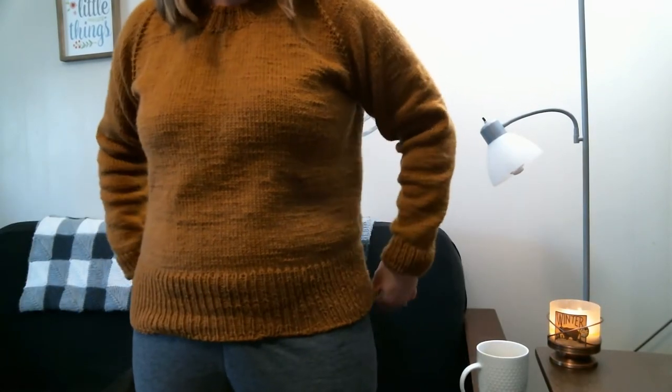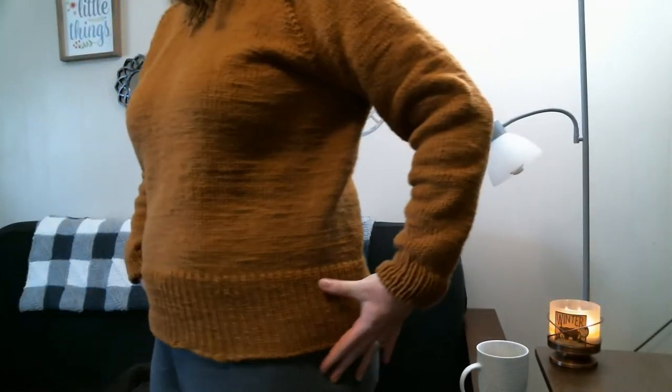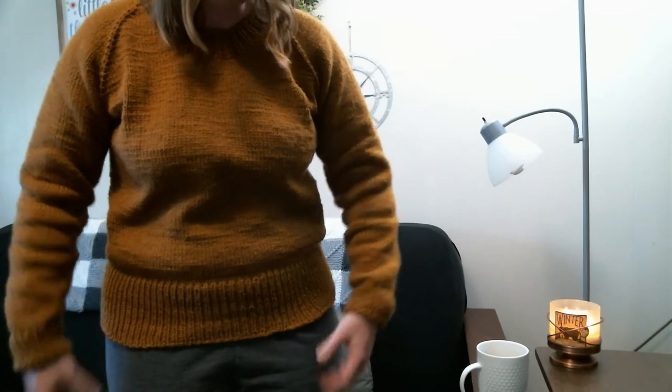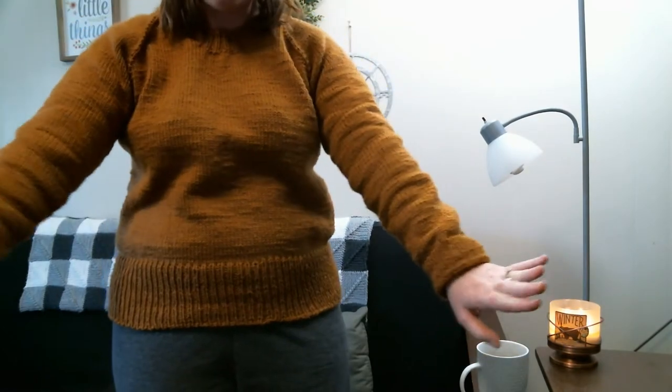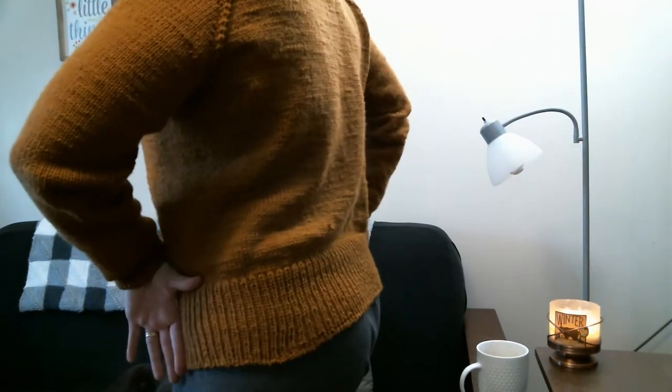I'm going to awkwardly stand to show you guys more of this sweater. So first, yes, I'm wearing sweatpants. Please don't judge me. It's the weekend. So this is the finished brick sweater and I absolutely love it. It's a really nice length, and I really love the tubular bind off on all the ribbing, and I like the color, I like the length of the sleeves. It's everything that I wanted, you guys, everything.